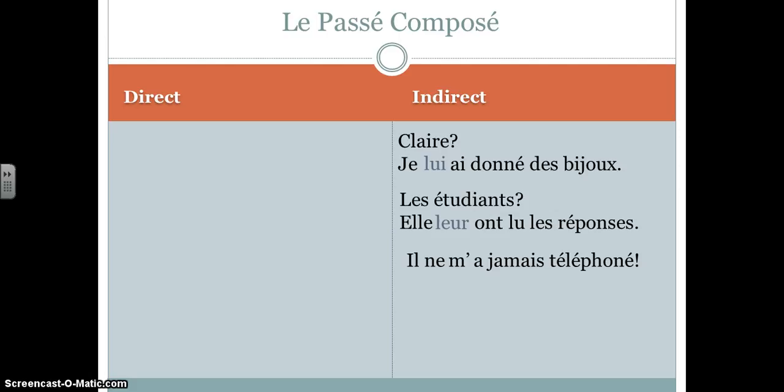In a negative example, we see il ne m'a jamais téléphoné. Where does the ne pas go? With the passé composé, it goes around the helping verb, and so our placement is still the same. Il ne m'a jamais téléphoné. He never called me.